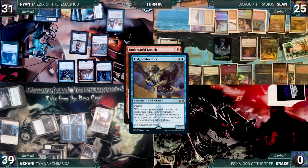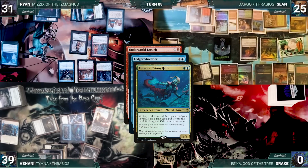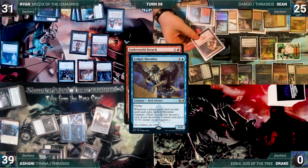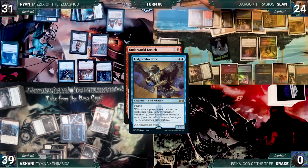Ledger Shredder triggers, and in response, Sean activates Thrasios, scrying 1 and revealing a Steam Vents into play tapped. He activates Thrasios, scrying 1 and revealing a Phyrexian Altar into his hand. He activates Thrasios, scrying 1 and revealing a Goblin Bombardment into his hand. He activates Thrasios, scrying 1 and revealing an Endurance into his hand. Then Sean taps a City of Brass to flash in an Endurance.